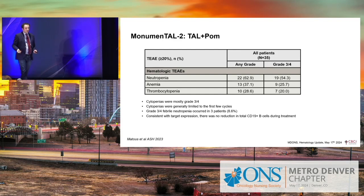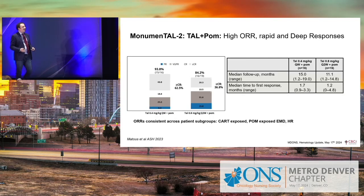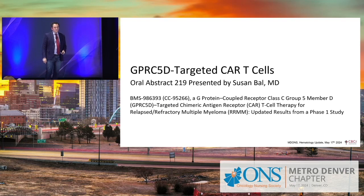There was some hematological toxicity, but indeed the amount of response was extraordinarily high for these heavily treated patients. These are patients that you give them pomalidomide alone, they don't respond at all. Adding the talquetamab, actually, we have an overall response rate in the order of 93%.